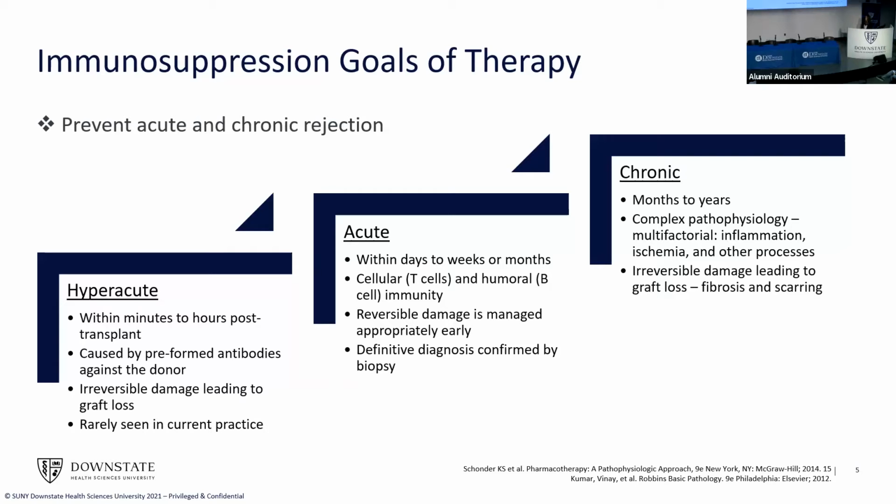Acute rejection can happen within days or weeks or months after transplant. There are T cell and B cell players that can increase the risk of these rejection episodes. Reversible damage is managed if we catch and treat early on during the rejection phase, and we do confirm the diagnosis through biopsy. Chronic rejection may take months to years to occur, and this is more of a complex pathophysiology. In the case of chronic rejection, more often than not, this leads to irreversible damage, leading to graft loss, including fibrosis or scarring.